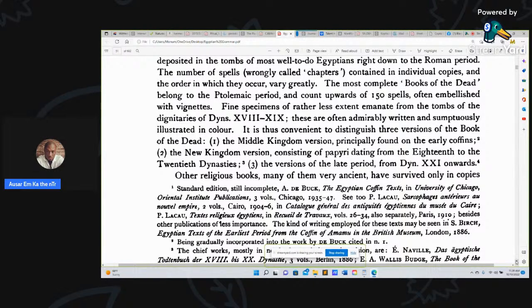These are French books. Besides other publications of less importance, the kind of writing employed for these texts may be seen in S. Birch, Egyptian Texts of the Earliest Period from the Coffin of Amamu in the British Museum, London, 1886.